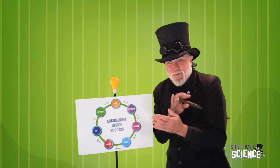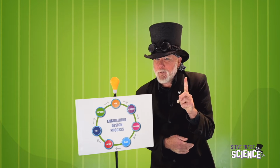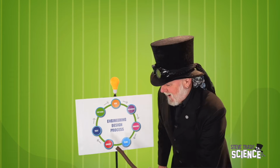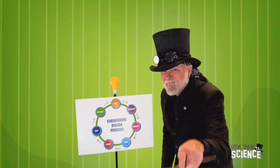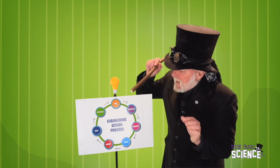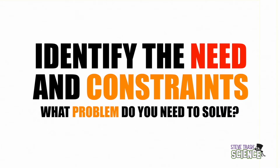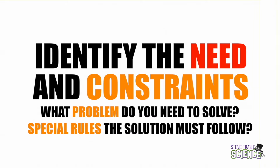This is great! What do I need to do first? I think I'll start right here on step 5. Nah, I'm joking. I'll start here at the beginning on step 1. Ask to identify the need and constraints. That's a fancy way of saying, what problem do you need to solve? And are there any special rules we need the solution to follow?